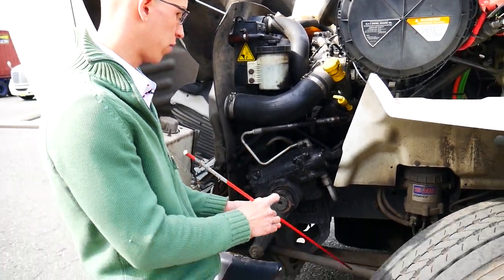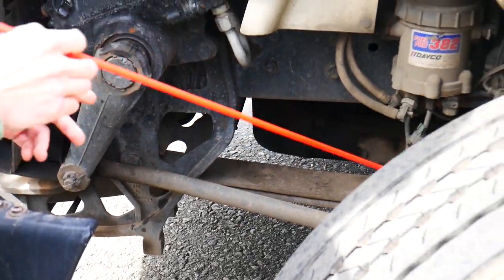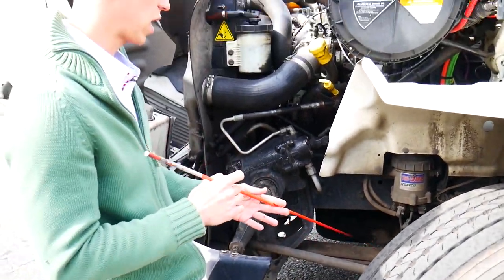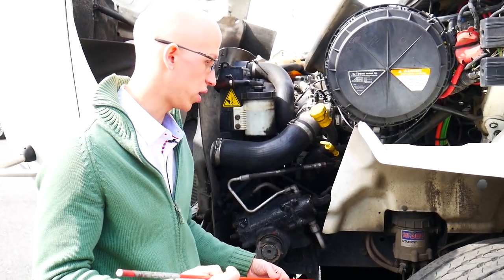Over here on the bottom, we're going to have our steering linkage. This is our pitman arm, our drag link, and our tie rod is in the bottom there. We can't really see it. Our pitman arm, drag link, and tie rod are not worn or cracked. The joints and sockets are not worn or loose, and there's no missing nuts, bolts, or cotter keys.